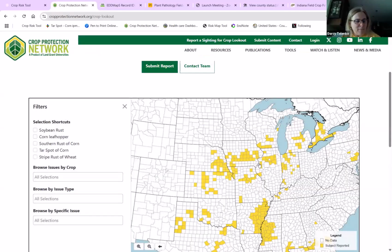Also, it gives an option of letting people submit reports that way. These reports do come directly to me and John, so you can send a picture, say you're seeing something in the field, just another way to submit samples versus the PPDL. I will say that if the picture's not good or we can't diagnose from that image, we will go back and probably request that a sample be sent into the clinic. So that's one other tool.